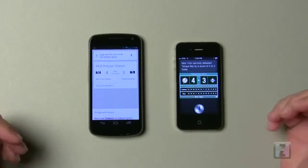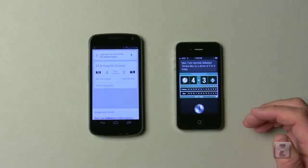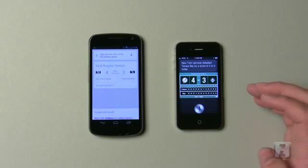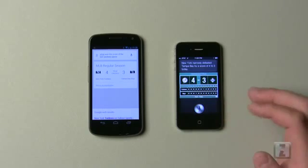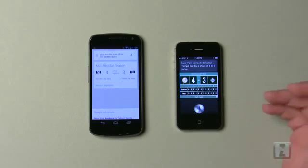So you can see we got the same results, but it's formatted slightly differently, and the Galaxy Nexus definitely got it quicker. I don't know that that really is too big of a deal for some people, but it's very impressive that it gets it that quickly on the Galaxy Nexus. Let's go ahead and see if we can find some pictures.